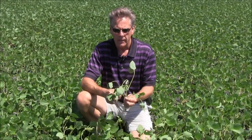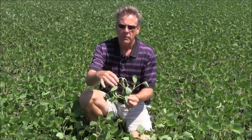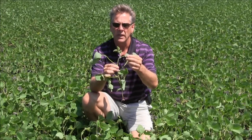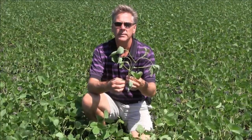All right, we're in a strip of 90Y01, planted May 8th on 15-inch row at 170,000 plants per acre. We would now consider this plant to be in the R2 stage as we have flowering on the uppermost nodes. Next stage will be R3, in which we would want to consider using fungicide.